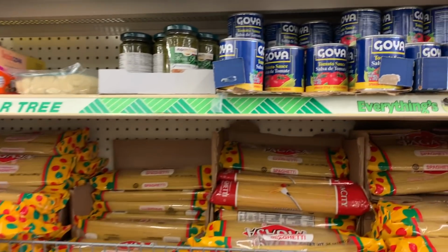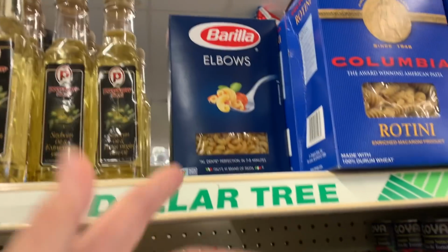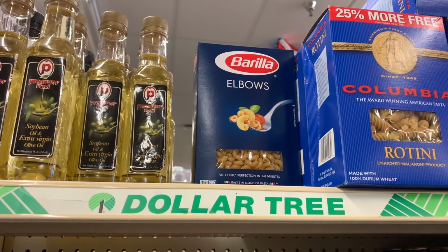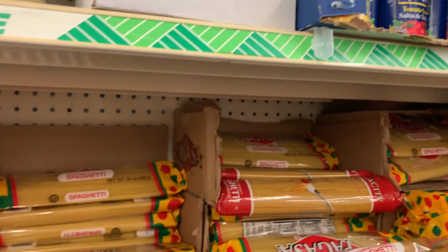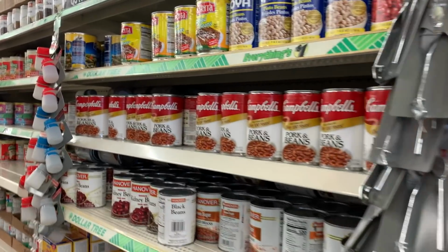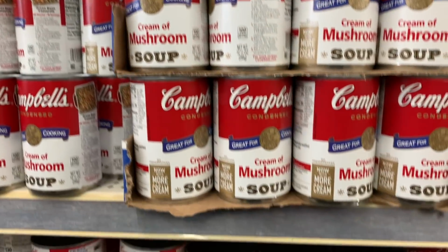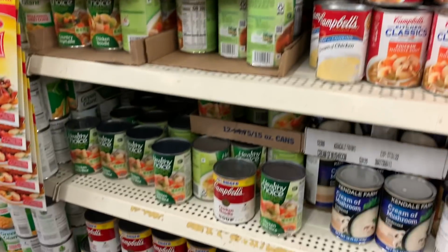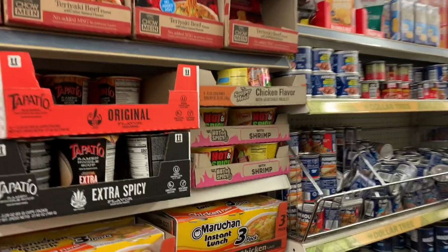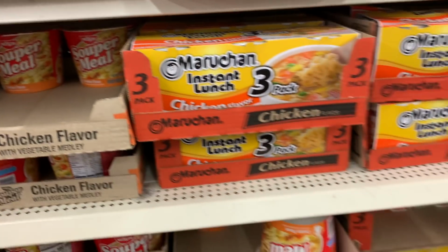As far as other food goes, they do have tomato sauce, they've got lasagna noodles, rotini, elbows, and this is a brand that you would find at King Soopers or Kroger or anything like that for $1. They've got regular spaghetti, thin spaghetti, a bunch of rice and beans, so many different types of canned beans here. You've got Kraft mac and cheese. They also have cream of mushroom soup. They've got chicken noodle soup. They have your canned veggies. They've got your instant ramen noodles here as well. Tons of different kinds of them.